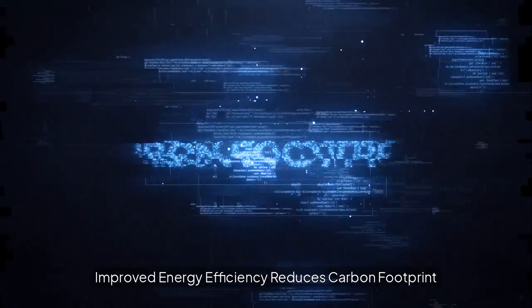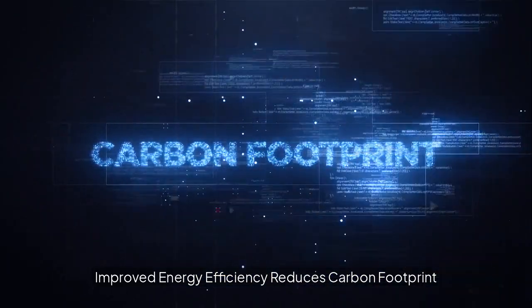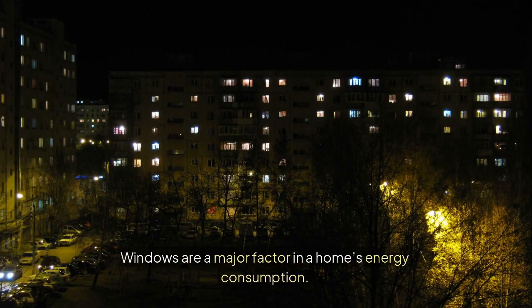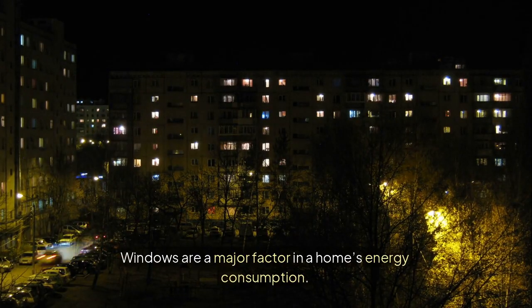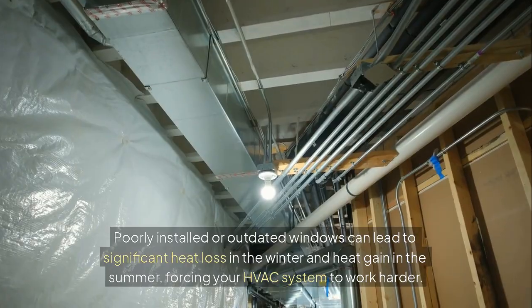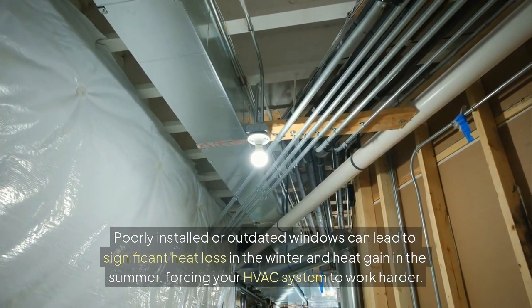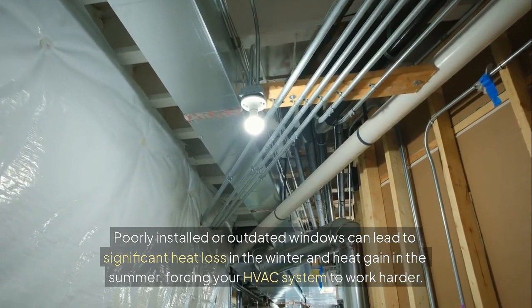Improved energy efficiency reduces carbon footprint. Windows are a major factor in a home's energy consumption. Poorly installed or outdated windows can lead to significant heat loss in the winter and heat gain in the summer, forcing your HVAC system to work harder.